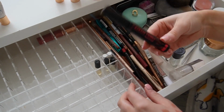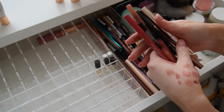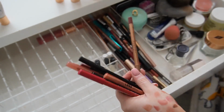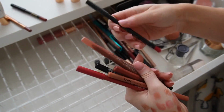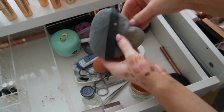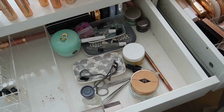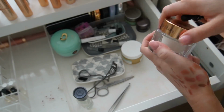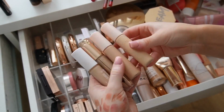This section especially was pure chaos. This was probably one of my favorite drawers to give a bit of a makeover because there's so many random things in here, and I didn't really have a section for eye products, so things like my brow pencil, mascara, any sort of black or brown eyeliners that I tend to use on a day-to-day basis. They were all just mixed in with my lip pencils, so I wanted to give everything its own little section. Even this part is just a mix of different skincare bits. There were tested samples for perfumes and things.